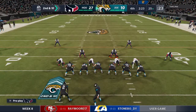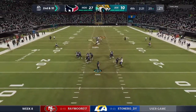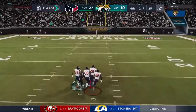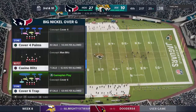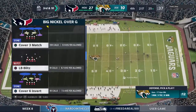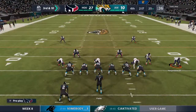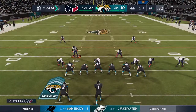Mike check 33. 33. Stay with your man. He's going to let it go again. And that's going to be incomplete. Good effort there, trying to take a shot, but it's 3rd down. That incompletion is not a surprise with the way that this one has gone, and the frustration of body language is evident everywhere. This team, they've really been put through the ringer in this one.